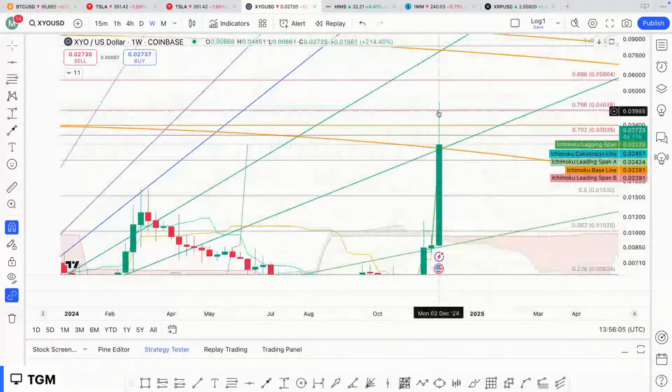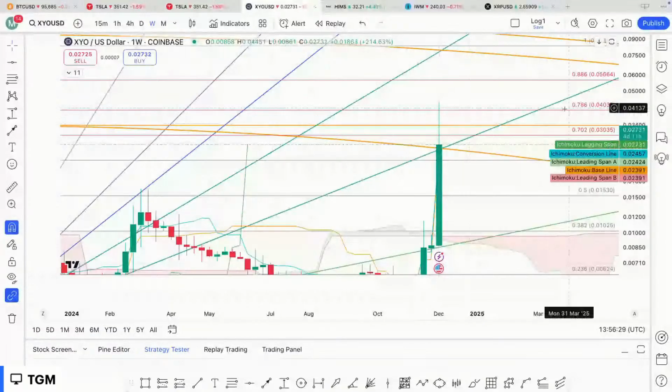So just ignore all this rejection up here. As long as it tries to close above the arc and the angle, I think it could be good. But if not, then maybe the 618 at 022. So it is very bullish, but it just went really too far, too fast. Even with this wick, it's still a 200% weekly candle. So you can't really complain about that. This is something that might not break the 786 just yet, but just give it time, and I think it can.